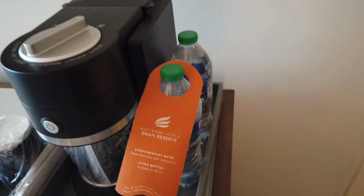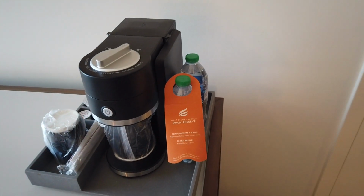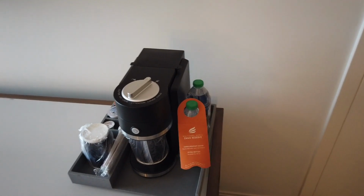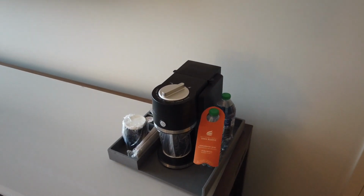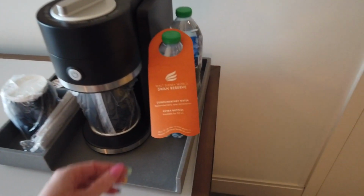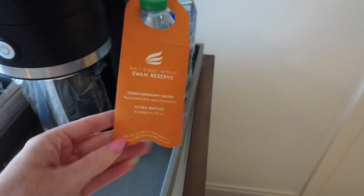Now, this is part of your resort fee, that $35 fee. You actually pay in addition to the per night fee. A couple of things come in that. It's your water bottles, your access to the fitness center, access to the facilities around Swan and Dolphin, access to the Wi-Fi, all comes in that $35 per night extra fee, but definitely something to keep in mind. And so you get 2 of these and they're replenished daily.